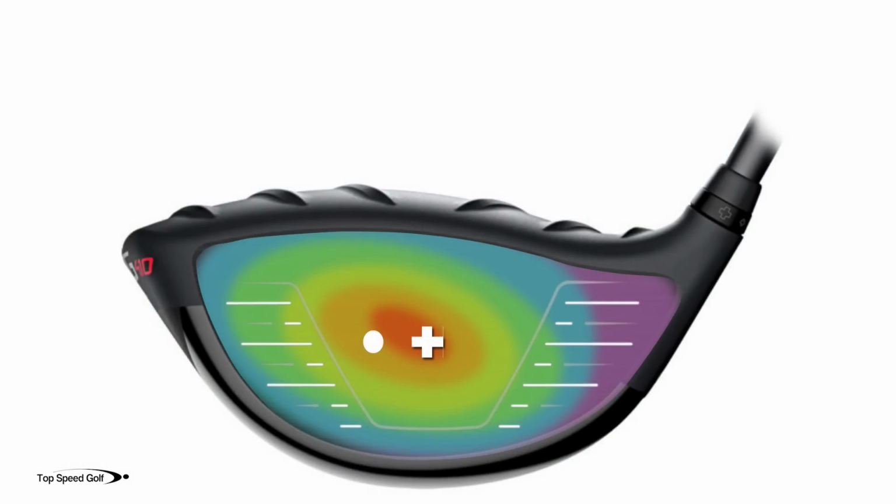I hit about 2 of those a year, right? Every single shot that I hit is somewhat of a miss hit. Even one dimple width off the sweet spot can be several yards shorter and several yards offline. So that brings me to the next thing, which is called moment of inertia. And that just means how well perimeter weighted these drivers are manufactured.